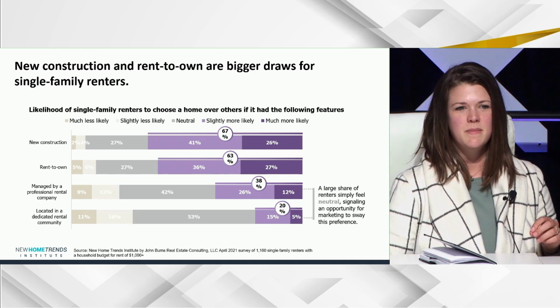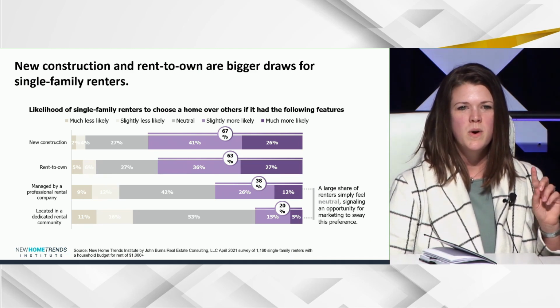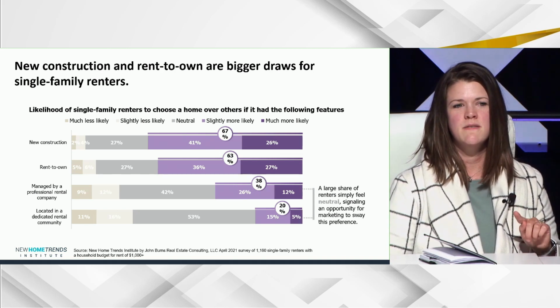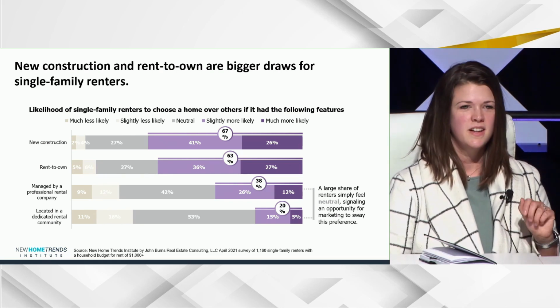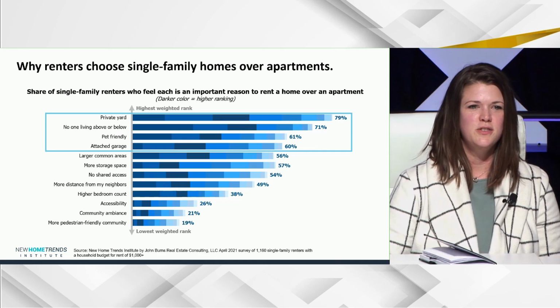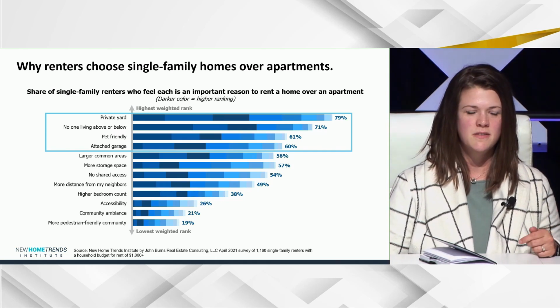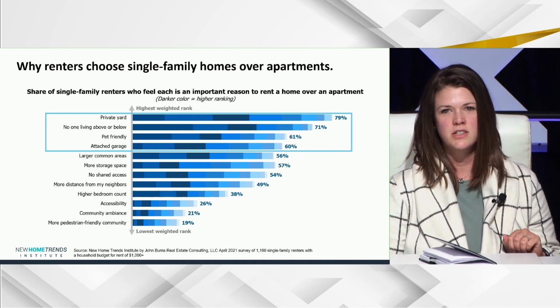So what does that mean? Here we go. If you're going to rent a home, what's something that would make you choose it over another one? 67% said if it's new construction. That's a lot. And then why do they choose single-family homes over apartments? Because they want a private yard. They don't want anyone living above or below them. They want it to be pet-friendly, and they want it to have an attached garage.